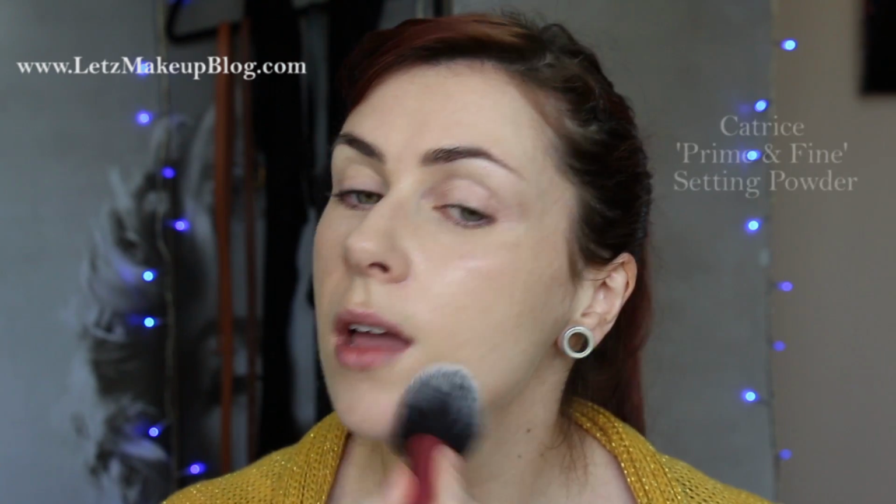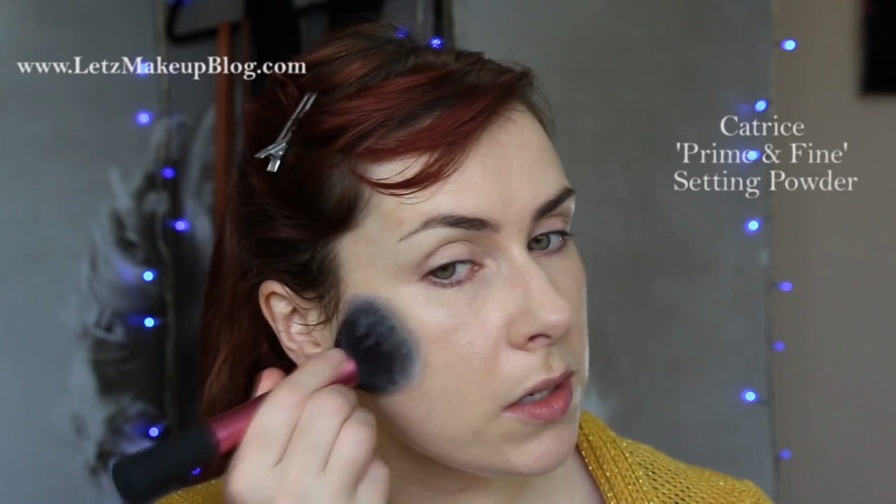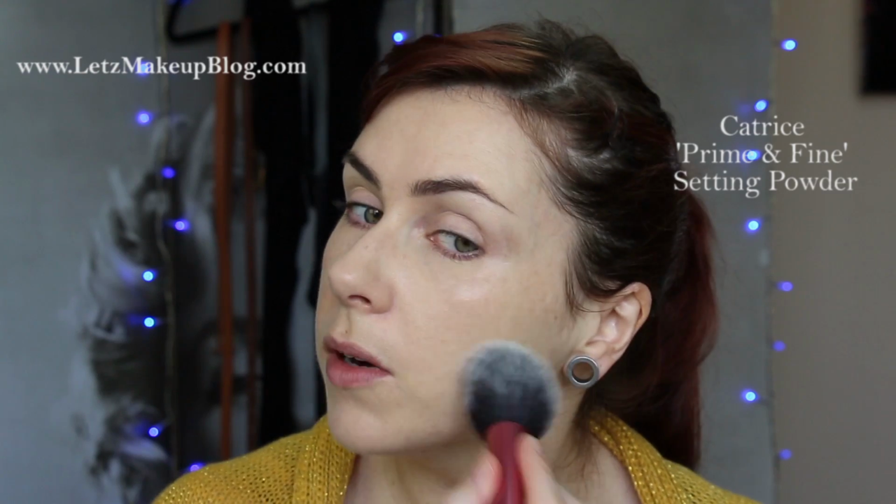So that's pretty much enough coverage, I think, for an everyday and more natural look. Like I said, I don't get bogged down in it being totally flawless, because that's not what I'm after. A setting powder I'm using a lot lately is this guy here. It's waterproof, so again it's really good for the warm weather.